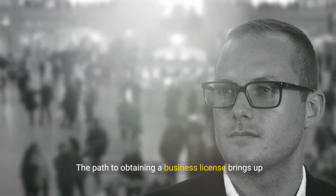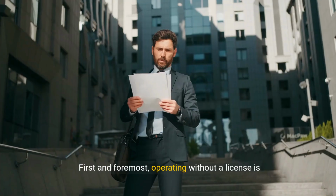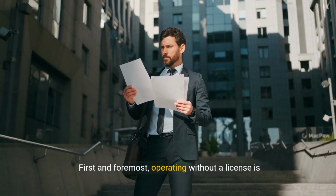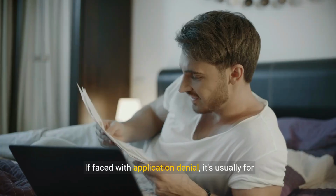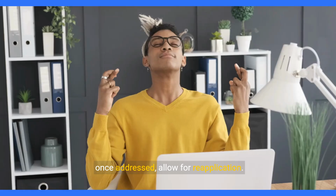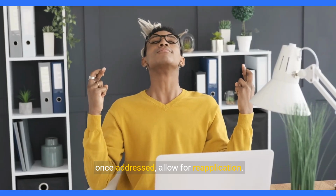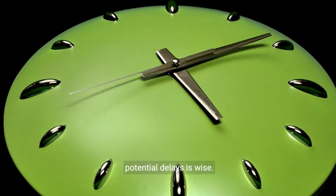The path to obtaining a business license brings up common queries among entrepreneurs. First and foremost, operating without a license is not advisable, as it ensures compliance with local laws. If faced with application denial, it's usually for specific reasons that, once addressed, allow for reapplication. The process duration varies, hence planning for potential delays is wise.